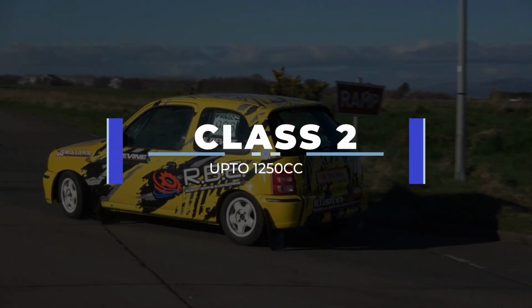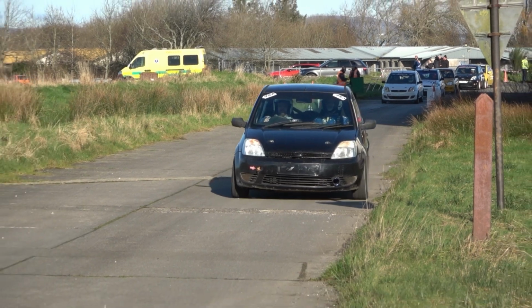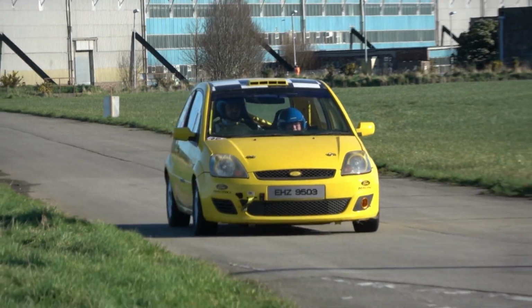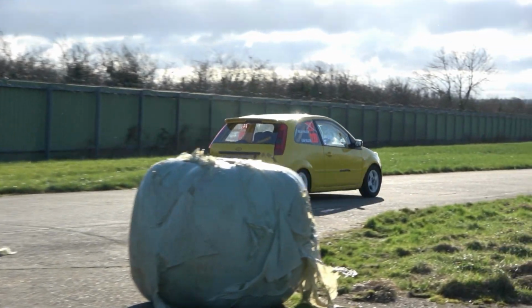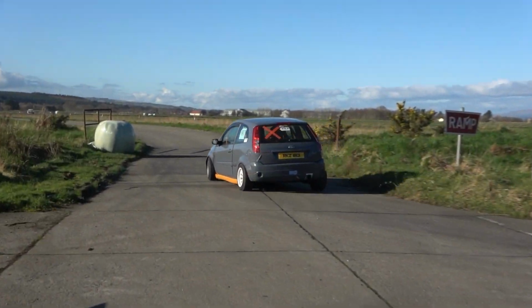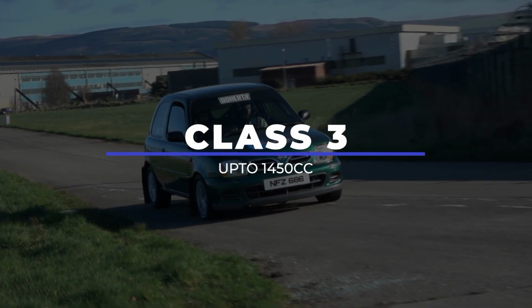Class 2 and Aaron McMullen sets the early pace to lead by 4.4 seconds. Liam Wilson is second fastest with a 4:46.0. And 3rd fastest and making it 3 Fiestas in the top 3 is Jack McDermott. He's just 0.3 of a second further back in 3rd.